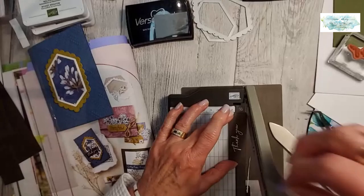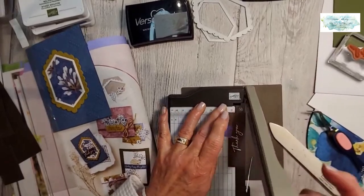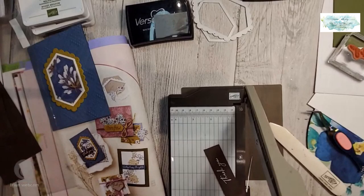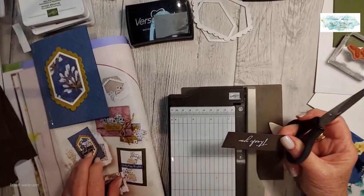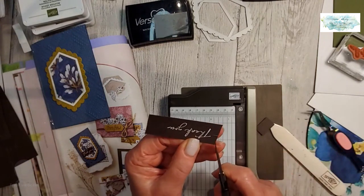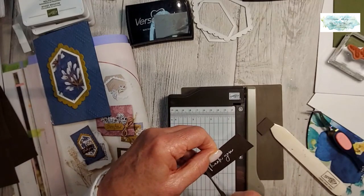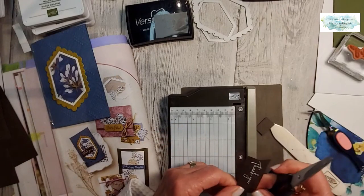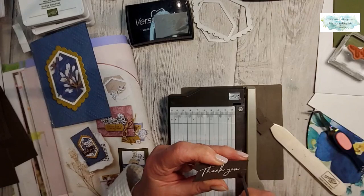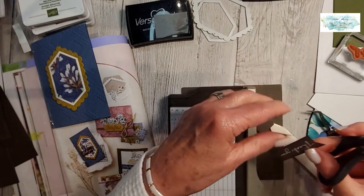And I will put a bit of tape on here just to hold it in place. And I'm just going to use my scissors. We're going to flag. Looks like both ends are flagged. So I'm just going to chop this a bit closer. And then I'm going to come in from the sides. There we go. Look at that.